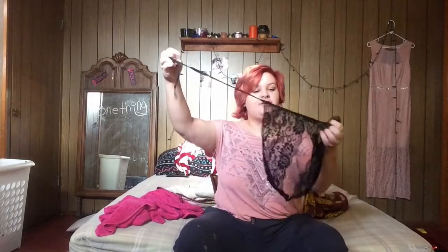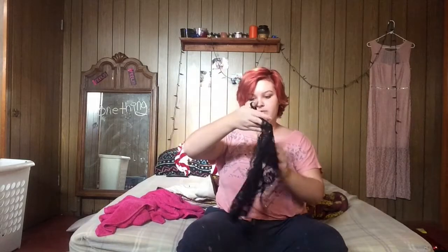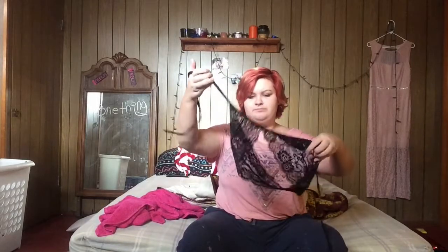Oh, this is the bralette. I thought this was the underwear. This is the bralette. Okay, so it's stretchy. The cup things aren't too big, but I'm gonna go put another bra on, and then put this one over it so I can show you. So yeah, I decided to do this instead.